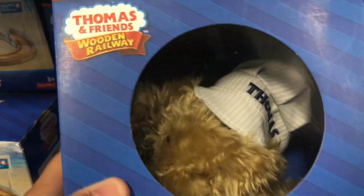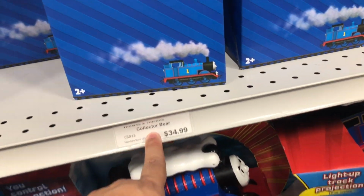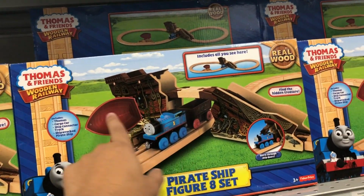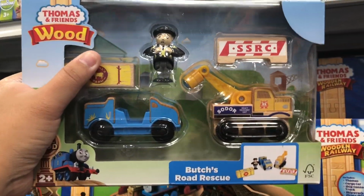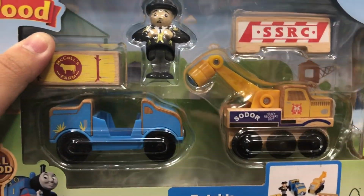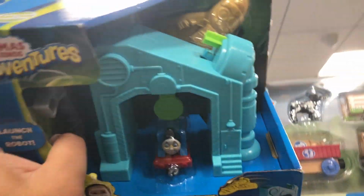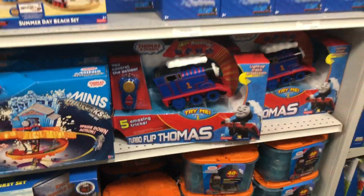What is it? Is it a bunny? So, okay, Collector Bear, Thomas and Friends Collector Bear. There we go. Wooden Railways Pirate Ship with a boat. Cool. And there's some other cool Butch's Road Rescue using that newer paint job. Thomas Robot Launcher. There were some talking robot diecast vehicles. Turbo Flip Thomas.